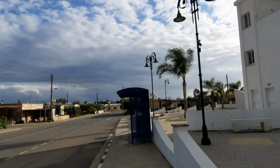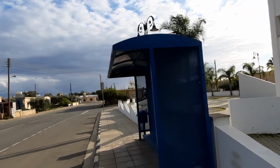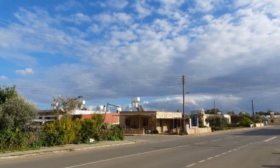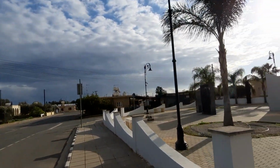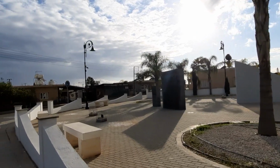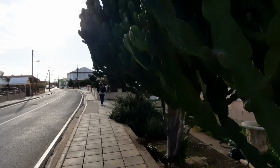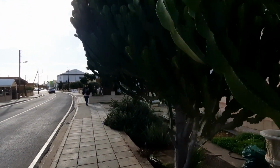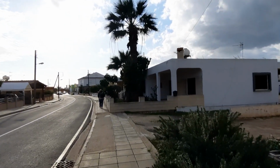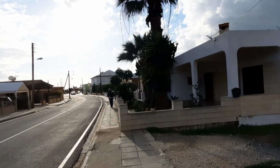And it looks like it's getting cloudy again. I'm going to have some more rain. So the sun doesn't always shine on the righteous or on Cyprus. When you are walking around these villages, do be careful, there are a few hazards like this giant cactus poking over the walkway or pavement.